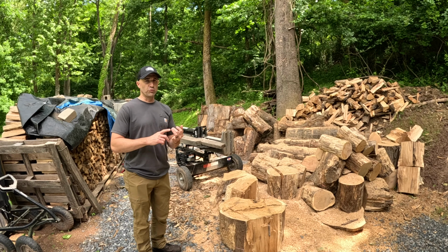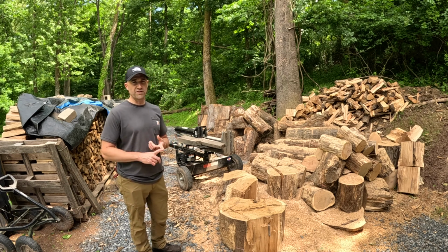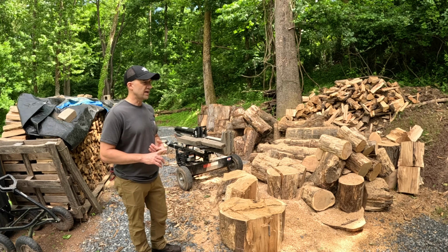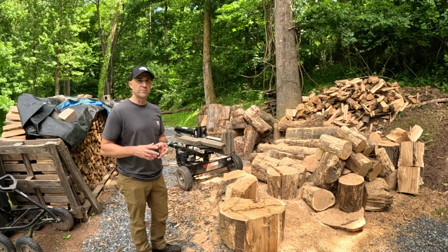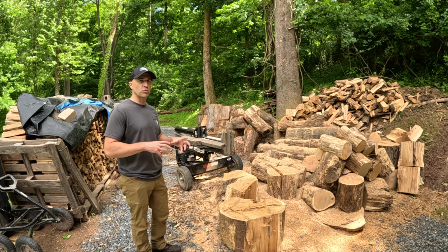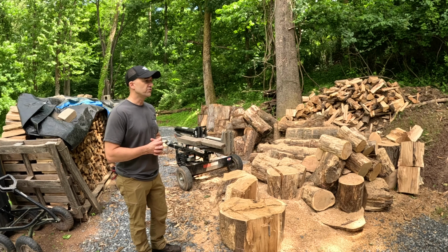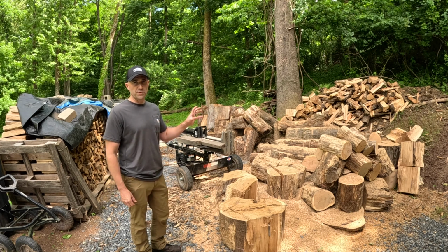I have a full-time job, I have 3 kids, I have a busy family life, a lot of family obligations, and I am spending almost every free minute of my time working on the firewood business, cutting firewood, splitting firewood, stacking firewood. So this is the one area that I need to speed up.